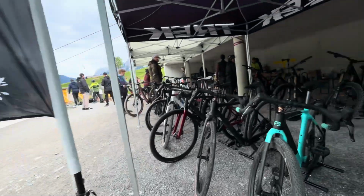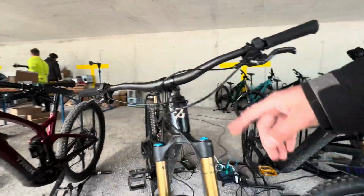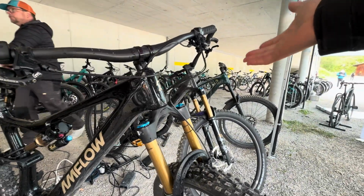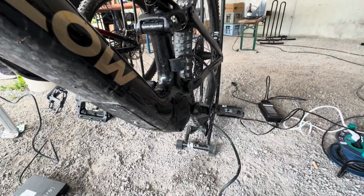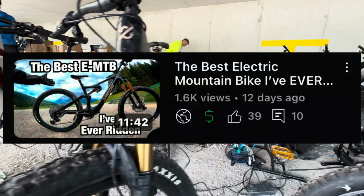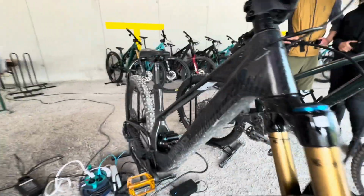And the main interesting moment here was the bike Amflow and Unno, but Unno is just now here, while all day it was busy. So Amflow with DJI Avinox motor. I have already tested this bike, so the video will be soon. And some alternative for Amflow, it's Unno. It's also with DJI Avinox, as you see.